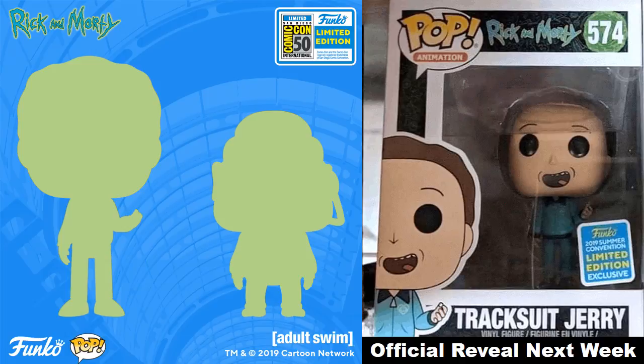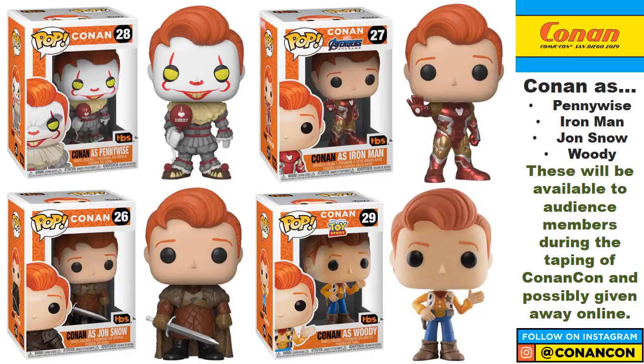Each year for the past couple of years, while San Diego Comic-Con is going on, Conan O'Brien has his Conan Con, which means he basically tapes his show. I believe he actually does it there in San Diego, near where the convention is held. And during that taping, the audience members get a chance to get these figures here, him mashed up with popular characters. So this year we have Conan as Pennywise, Iron Man, Jon Snow, and Woody.